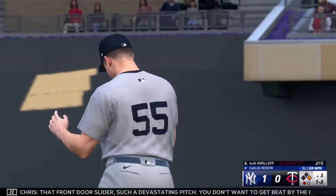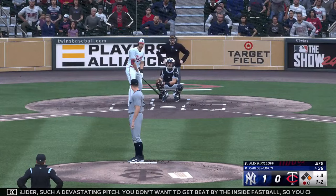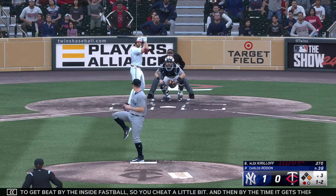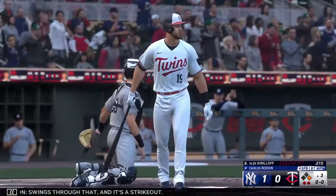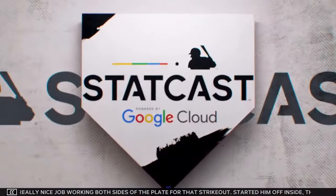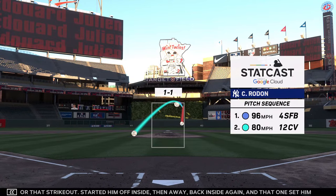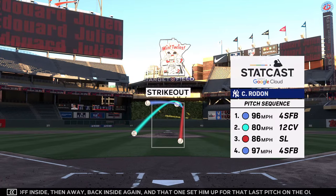That front door slider is such a devastating pitch. You don't want to get beat by the inside fastball, so you cheat a little bit, and then by the time it gets there, it's out of the swing plate. Swings through that, and it's a strikeout. Two away now. Really nice job working both sides of the plate for that strikeout. Started him off inside, then away, back inside again, and that one set him up for that last pitch on the outside part of the plate that he just swung right through. Pretty smooth sequence right there.